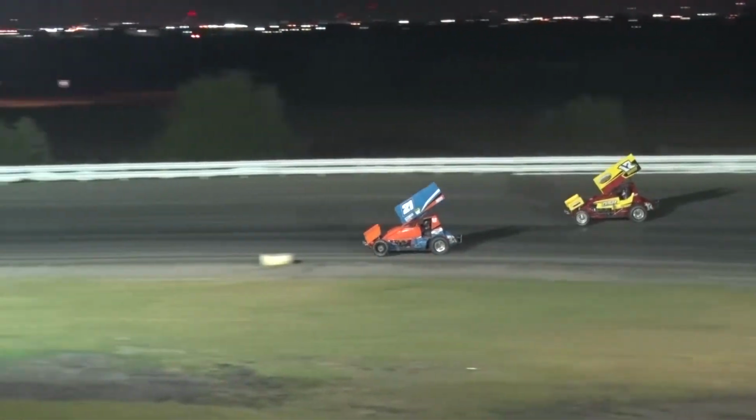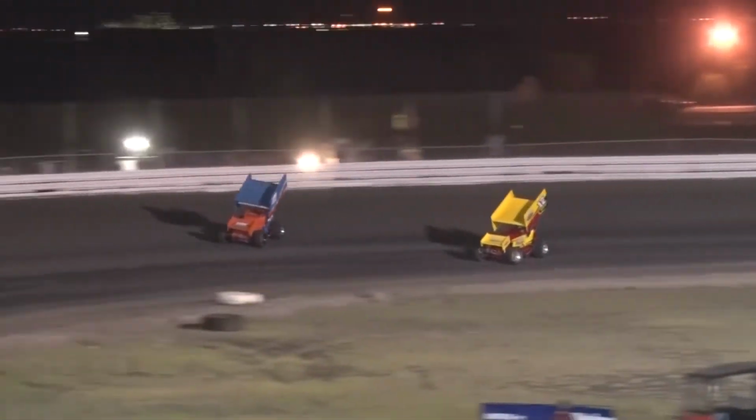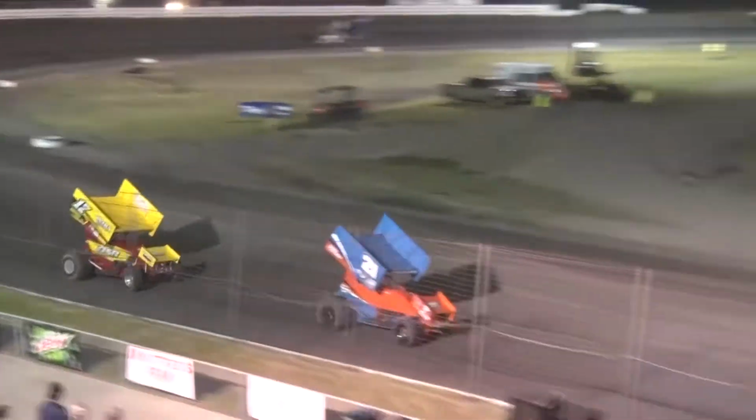Tankersley now to the top side of one and two. A weird hop through the middle is going to cost him some ground. Cody Adams on the bottom of the racetrack, going top side in three and four. Once again, Tankersley trying to put a slide job on him off of four. Not going to be enough. It's still Adams with the top spot.